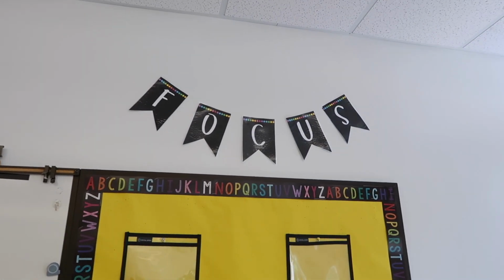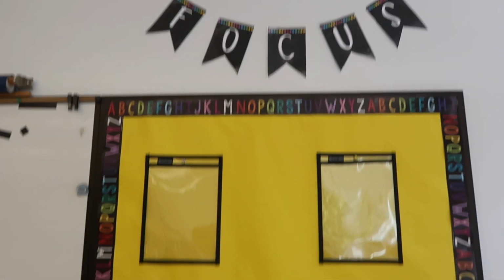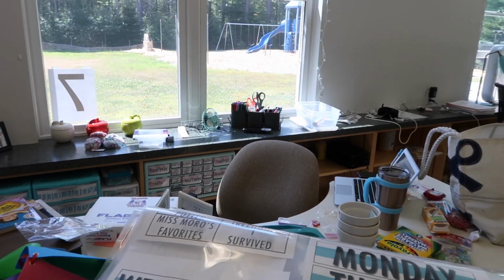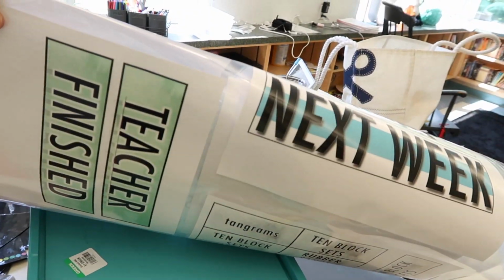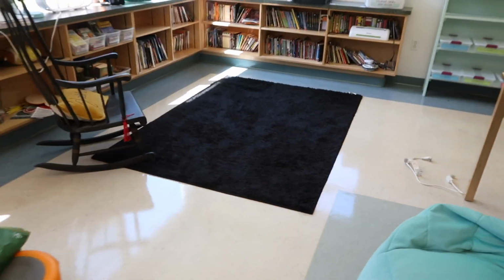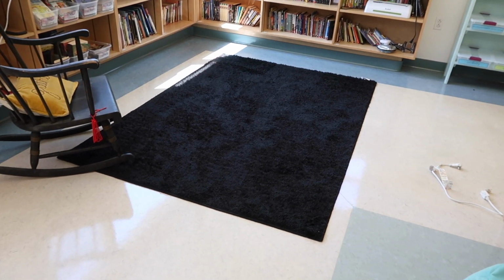I got my focus banner up above my focus board. I got things kind of cleaned up behind my desk. This is a big old pile of lamination that is going home to get cut out. And I got my rug laid out.